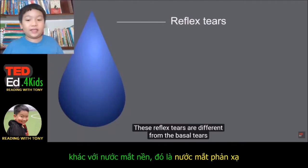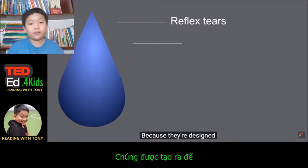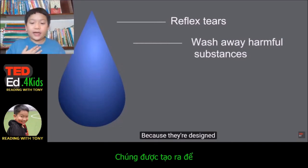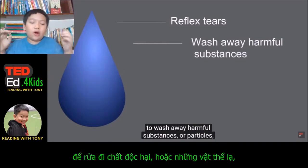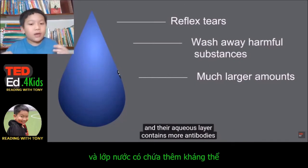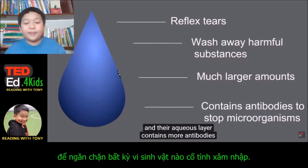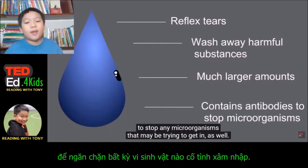These reflex tears are different from the basal tears that Iris is used to, because they're designed to wash away harmful substances or particles, and they're released in much larger amounts. And their aqueous layer contains more antibodies to stop any microorganisms that may be trying to get in as well.